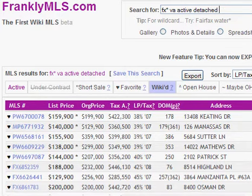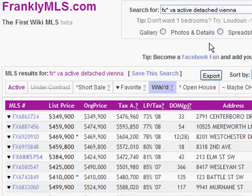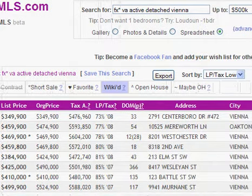If you want to continue on, say you're wanting to live in the house and you really like Vienna, or you wanted to invest particularly in Vienna, you could add Vienna to the search and search for that. This, of course, will give you only detached homes in Vienna, and as you look at our LP to tax column, you have a lot higher percentages, because this is a more particular search. The tighter you search, the higher those percentages will be, but it gives you more of what you want, obviously.